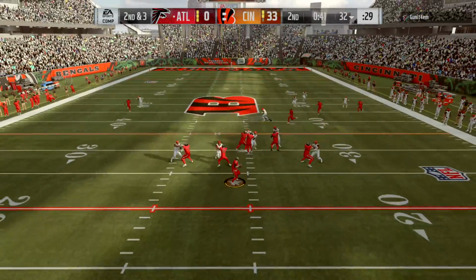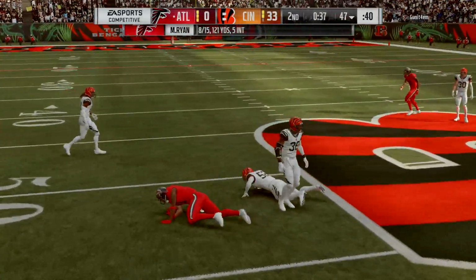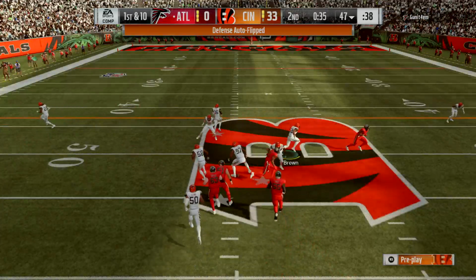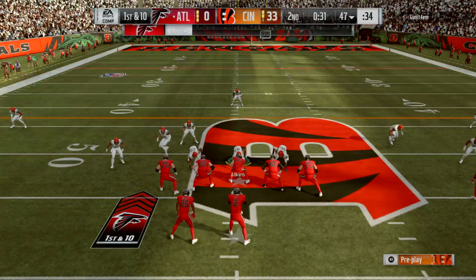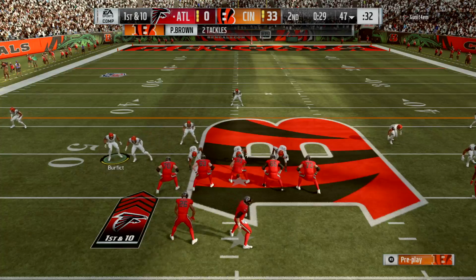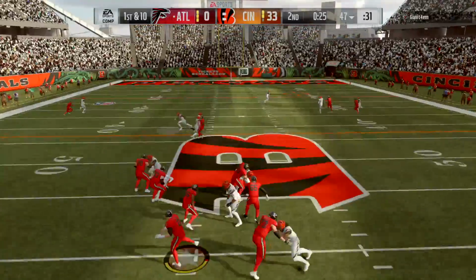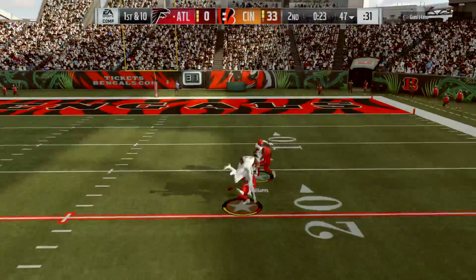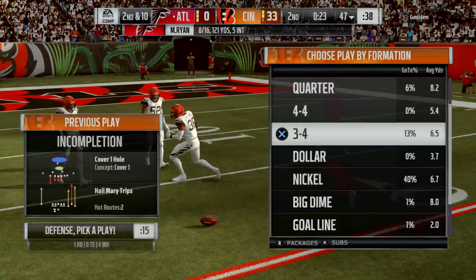To throw on second down, Ryan. And Jones has it over the middle. And able to get this one across the 45 before he's brought down. Ryan to Jones, the Falcon connection there for a first. Now Ryan on first down. Looking deep for Julio. He couldn't quite hold it. Got hit. Ball pops out.